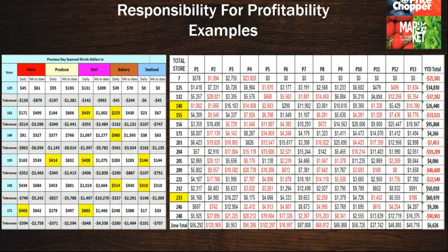This next slide here is the next step in that responsibility for profitability equation. You'll see on the left-hand side of the slide some numbers, and anything that's highlighted in yellow is where a department missed their daily shrink tolerance. So you'll see store number 132, their daily shrink tolerance in deli was $355. Well, on this particular day, they had $435 in shrink. Why? This report gets generated each morning, goes to key people that will help the store get to the answers why, and not only get to the answers why, but then help prevent that type of performance moving forward.